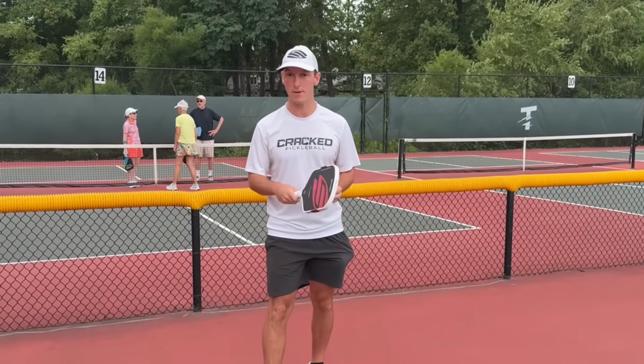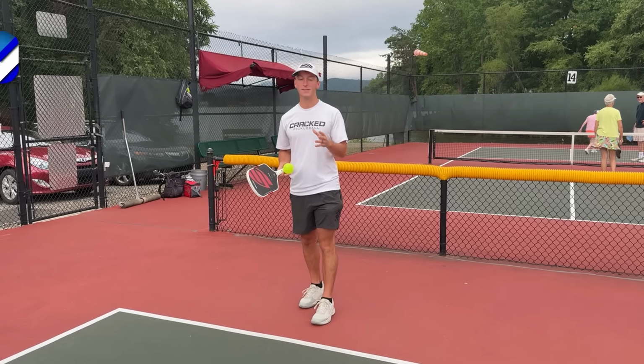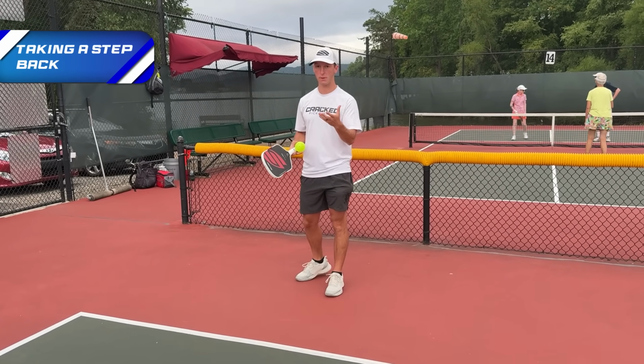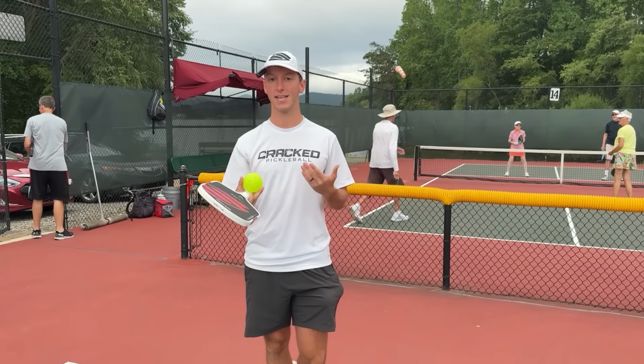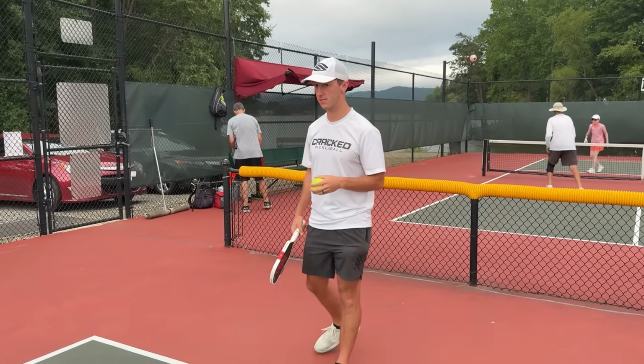So in this serve, very similar to what Caleb just showed you, except now a little bit higher and a little bit harder. In this serve specifically, I like to take one step backwards. It just gives me a little bit more room to work with. With this one, I'm almost thinking like I'm just hitting the ball back to someone on the other side of the net that's asking for it, but I'm gonna add a considerable amount of spin and power. It looks like this.